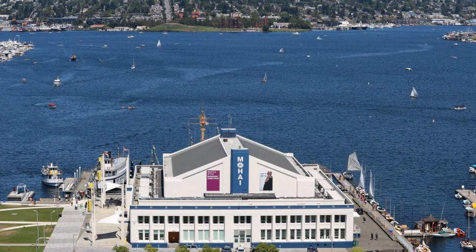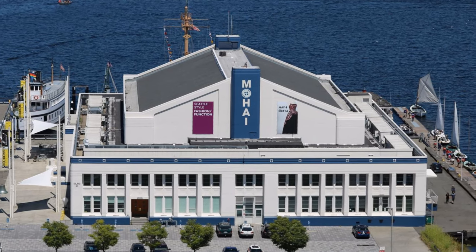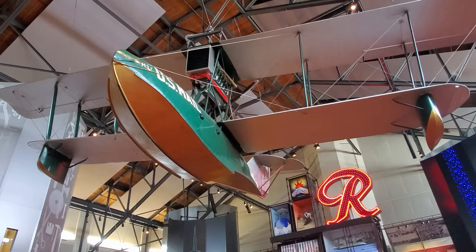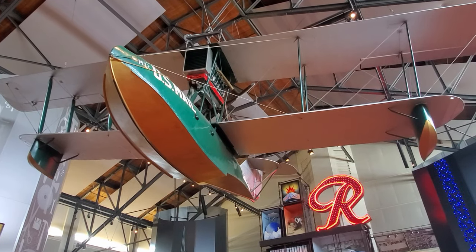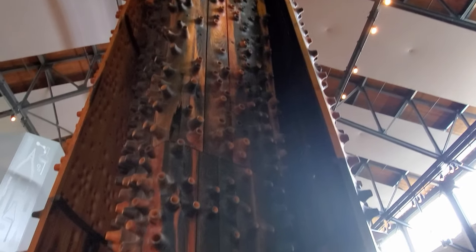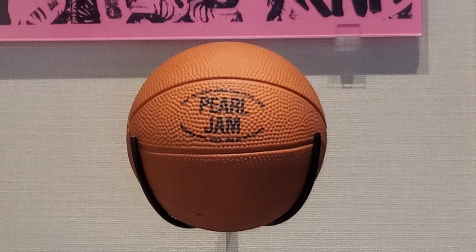This is the Museum of History and Industry, otherwise known as the MOHAI. Let's take a little tour, shall we? There's a plane above me. There's the tow truck. Here, make it move, Andy. Oh, I like that sand. There's water down there. There's the water. This is like mommy's water. That was enough of a fan base there.